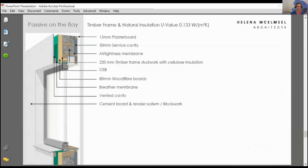Next slide, thank you. And the clients initially came to us also with the brief asking us to look at reduced embodied carbon energy, which we were delighted to hear because that's where we're trying to head as a practice. And so we specified a timber frame with as much natural insulation as possible. So this is what we came up with.